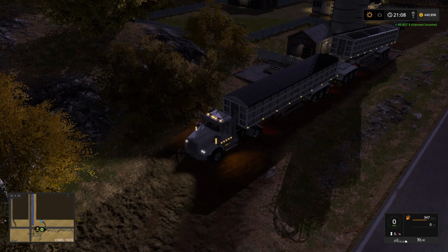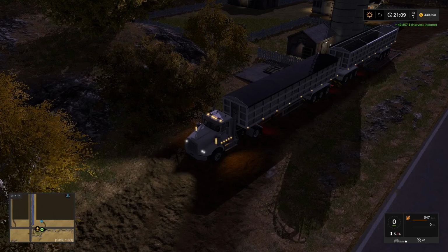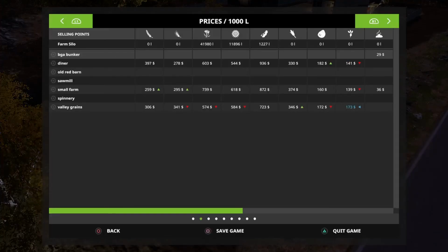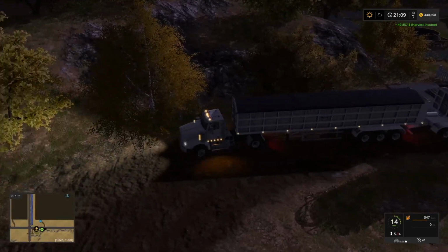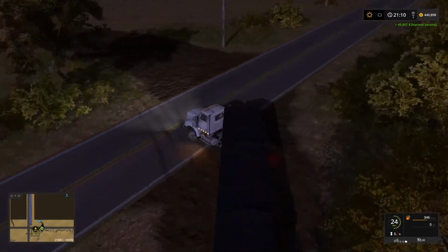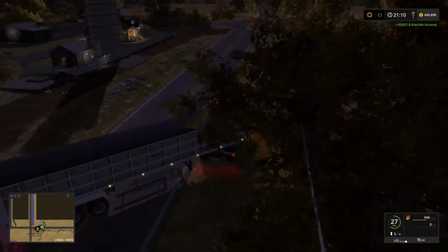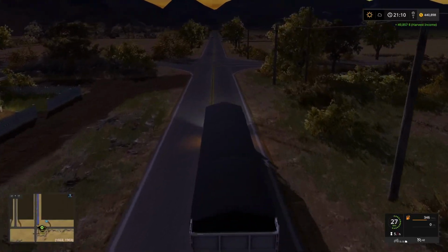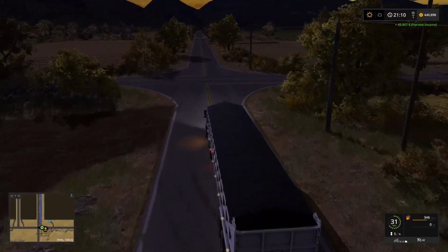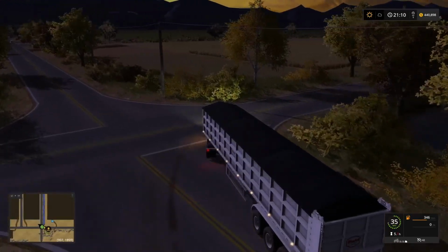So another 49,000, just under 50,000 there as well. Fantastic. I don't think we've really got anything left to sell now, apart from that little bit of canola. And you know what? We'll hang on to that. We've got enough money now. We've got 441,000, give or take. Plus we have another 300,000 available to us at the bank as well. So we have more than enough money now to be able to buy what I want, I think.